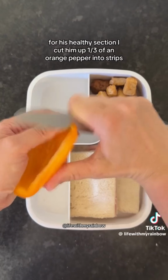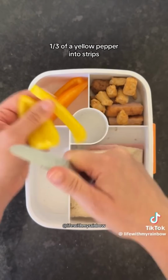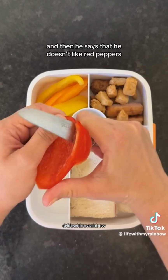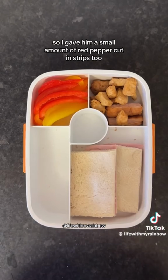For his healthy section, I cut him up 1/3 of an orange pepper into strips, 1/3 of a yellow pepper into strips, and then he says that he doesn't like red peppers, but normally he will still eat them when they're on his plate, so I gave him a small amount of red pepper cut into strips too.